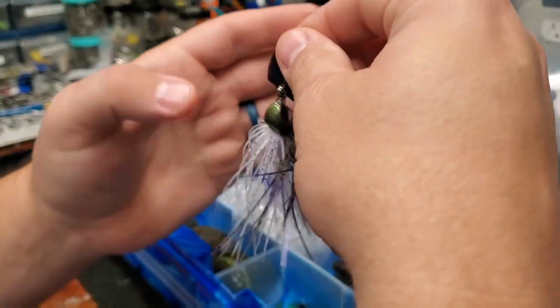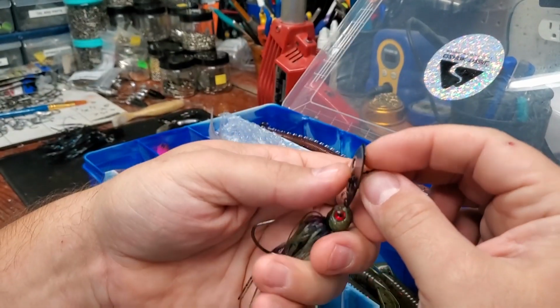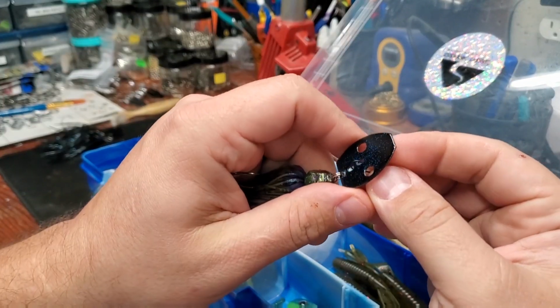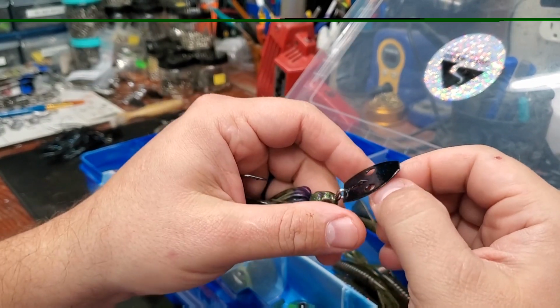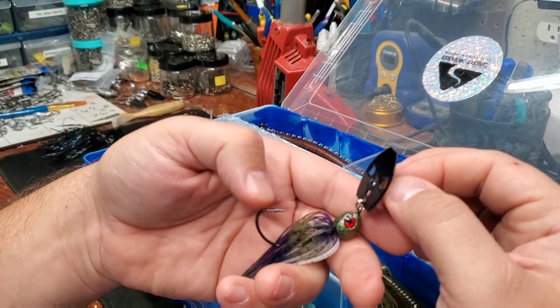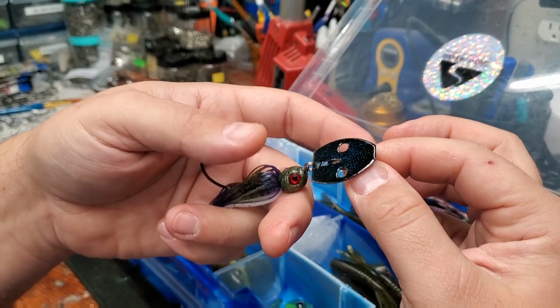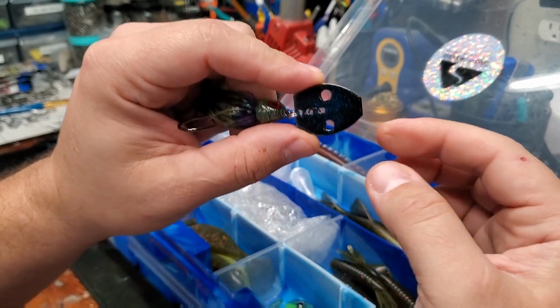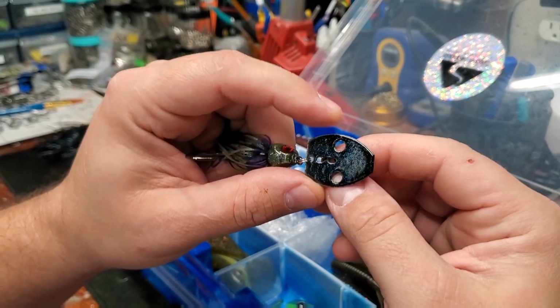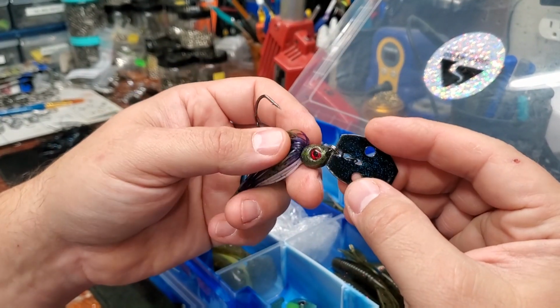Then it looks like he sent me a couple of, I don't call them chatters anymore. I'm going to start calling them jitter baits, even though it shouldn't be associated with the Jitterbug, but I'm not calling them chatter baits anymore just because of all the crap going on with Z-Man and everything. So we're going to call them jitter baits. That's what I'm going to call them, but a bladed bait nonetheless. Really cool. This one's actually painted. He actually painted the blade. That's really neat. That's the first time I've seen that.